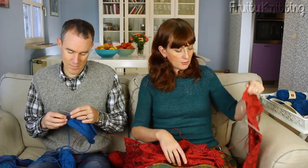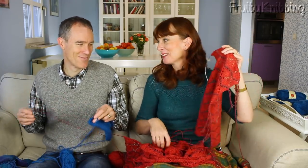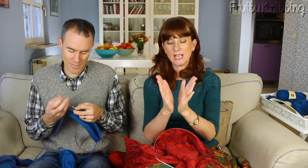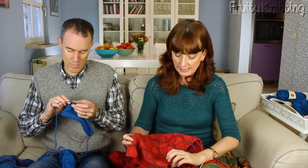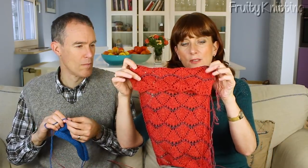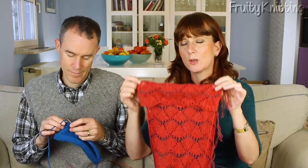I did do some modification on the sleeve, though. I don't get away without tampering in some way with the pattern. Because the sleeve doesn't have any shaping in it at all, it's just straight up and down, I wanted to taper it a little bit. But it is a lot harder to increase in a lace pattern than it is to decrease in a lace pattern. If I was to start and do increasing, I'd have to start halfway on this already decreased leaf shape, and that was just too difficult. I didn't want to spend the time doing that.